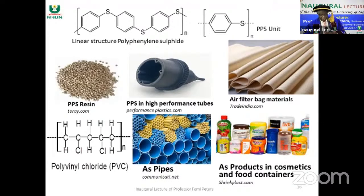Polyvinyl chloride. We all know PVC, we've heard of it many times, and it is used as pipes. And indeed, a range of cosmetics and food containers.